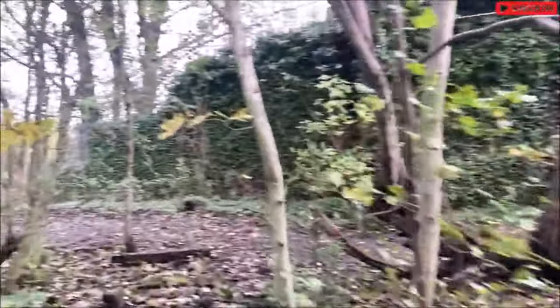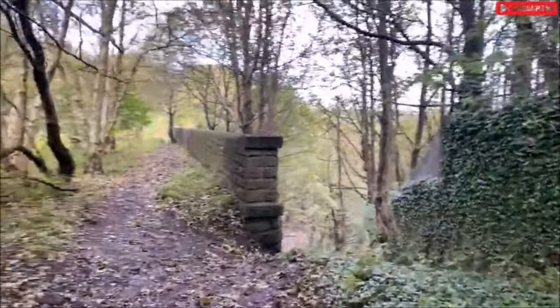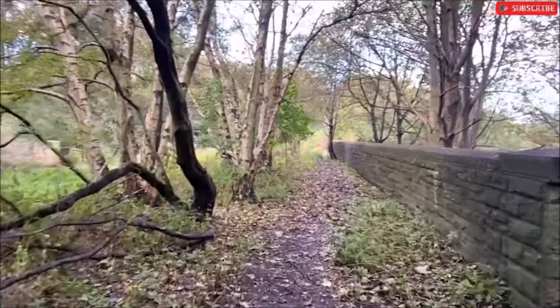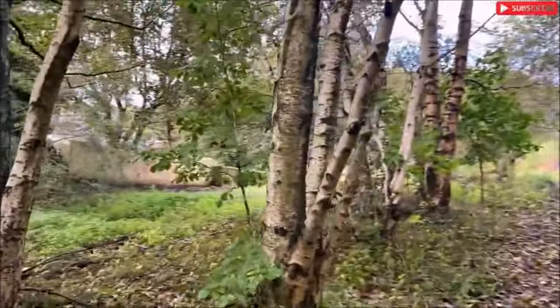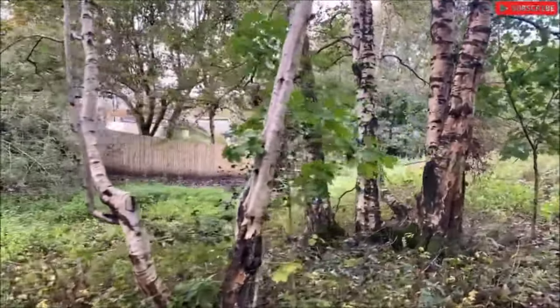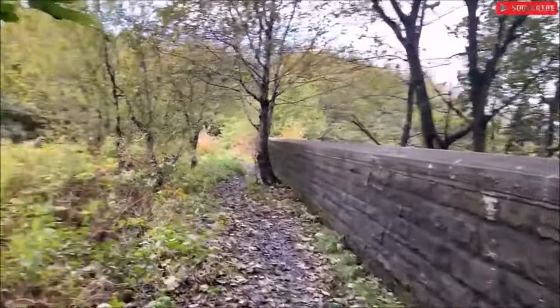Almost immediately from there, we have our first signs that we are on an embankment. We've got a bridge. This side's stonework clearly visible, clearly remaining there. But then we'll look at the other side. No stonework, but there is a fence and a garden. So we will investigate this. The stonework is in really good condition.